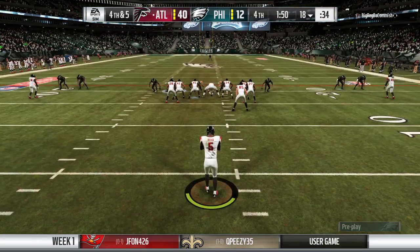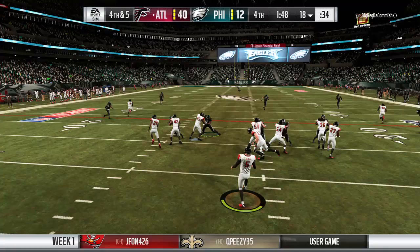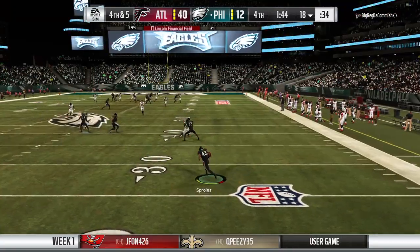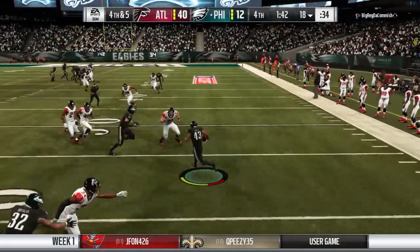So where'd all that running room that he had in the first half go? Because it looks like it's drying up a little bit here. Someone made some adjustments, it appears, at least on this drive. Now Sproles.